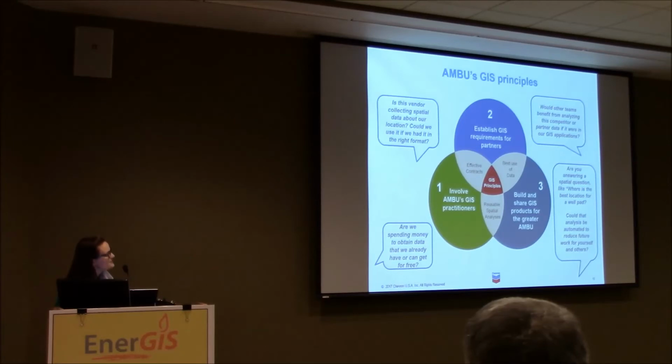And then, are you answering a spatial question, like where is the best place for a well pad? Could that analysis be automated to reduce the work for yourself or others?